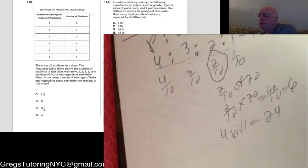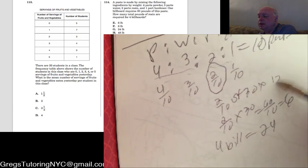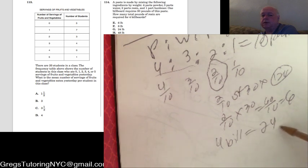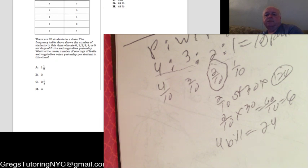We could have added that into the 30 and made it 120. So we get 2/10 of 120. Right? We would have gotten 240 over 10 then. That's still 24. All right? And we are done. We have gotten through one of the forms.